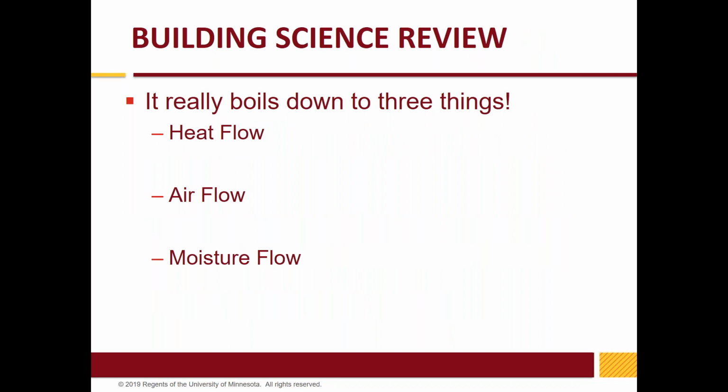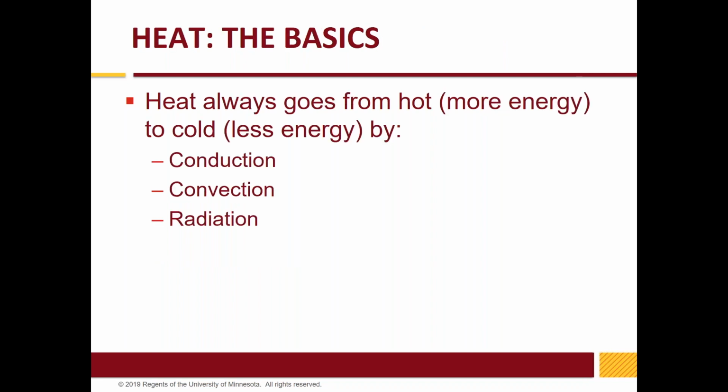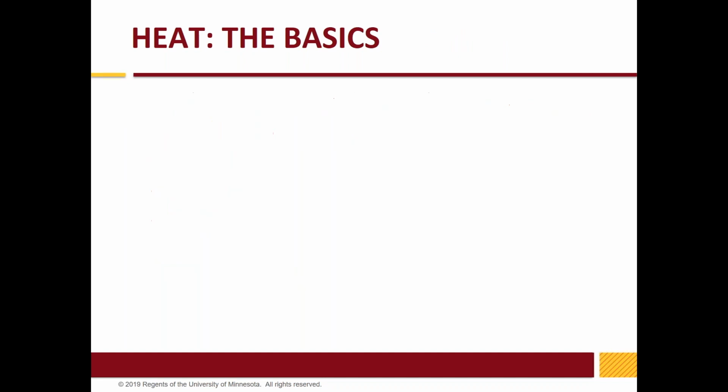I'm going to go through the building science review very quickly. I just want to make a couple of key points here. I'm sure most of you are quite familiar with HAM, heat, air, and moisture flow. And just a reminder that heat always flows from hot to cold, or more energy to less, by conduction, convection, radiation. We won't go through those in detail today.